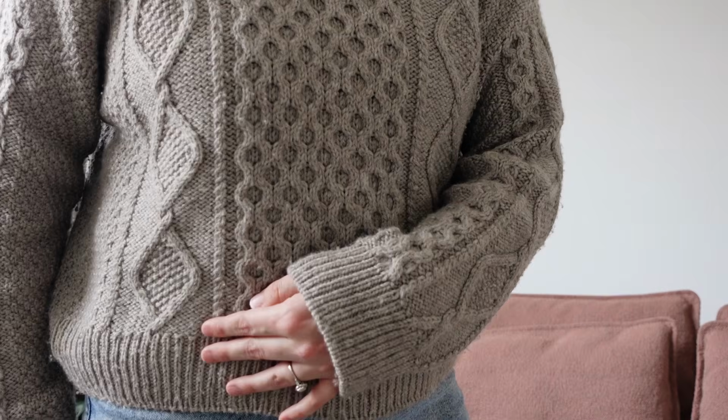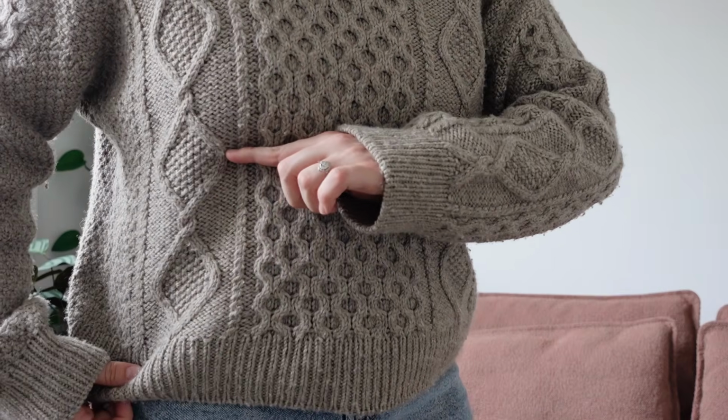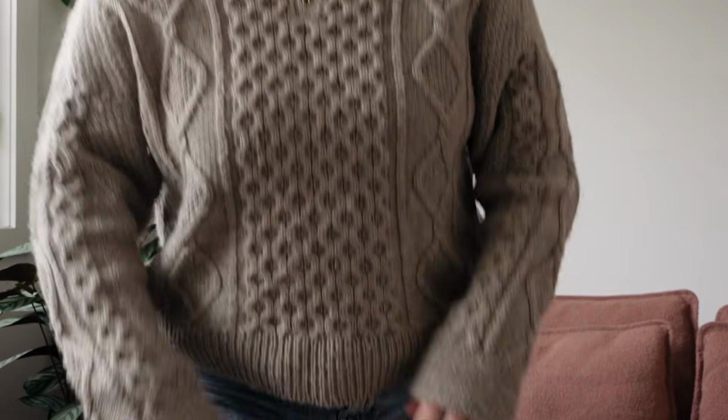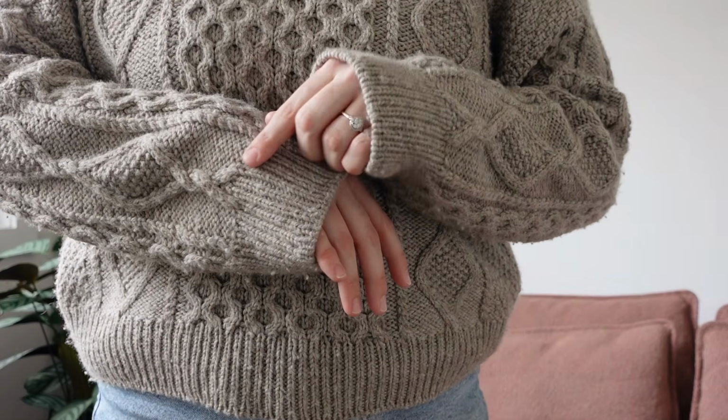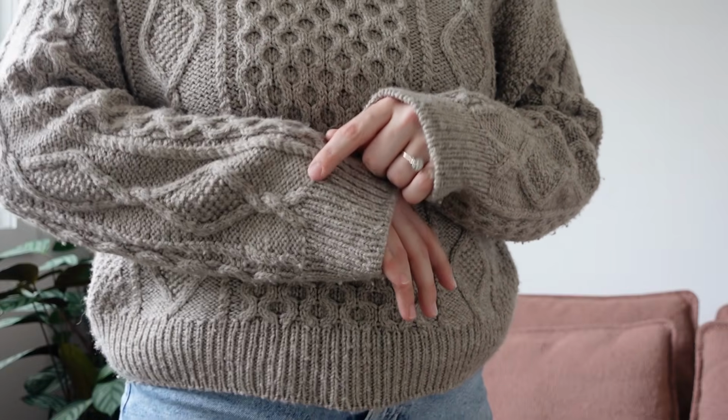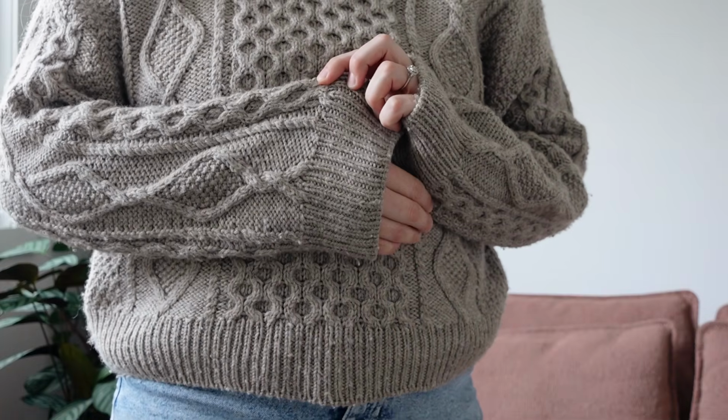The hardest decision with this knit was where to end the body, because you're supposed to end it either on a full diamond repeat or a half diamond repeat. It was really hard for me to decide how long I wanted the body and the sleeves. Because I wanted my sleeves to go down to my palm, I ended up doing a quarter diamond repeat instead of a full one, and I honestly think that turned out quite nice.